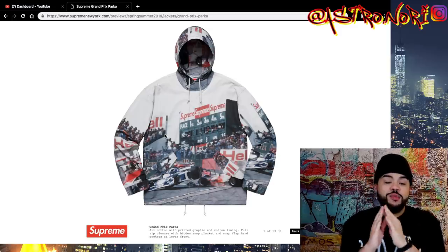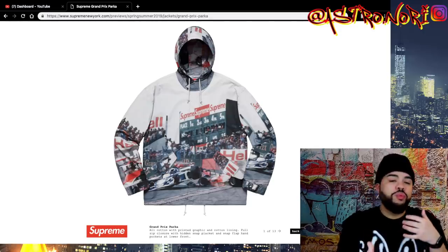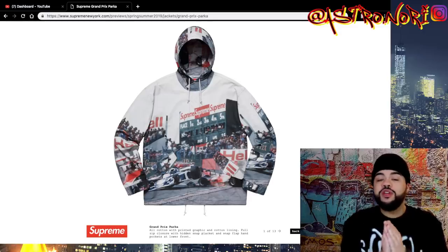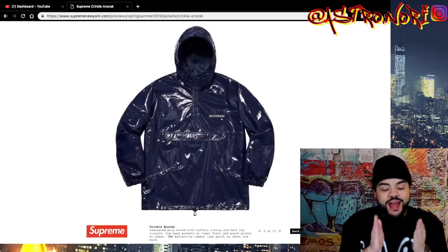The branding on this is spectacular. I think I spoke about this in one of my leak videos as well. I feel like this piece right here will have resale, and this is the jacket, so I feel like it will do better. I don't know, that's just my take on it. Especially if you hold it for like a year or until fall, winter, this will definitely rise in value for sure.